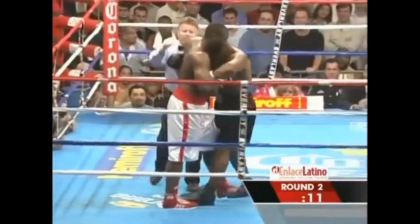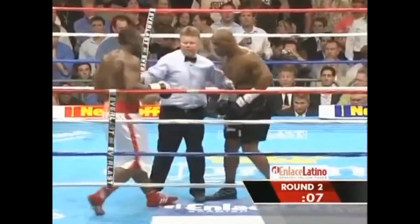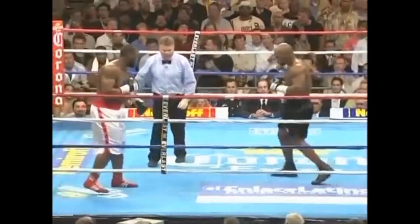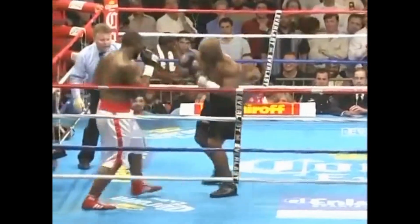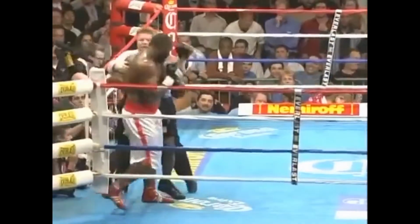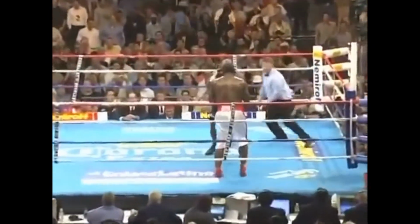But he has landed some very good shots in there, and in this round did as well. Can he sustain that, and can Tyson sustain? Final seconds of round two. Now, really, really getting the job done. Round three scheduled for 10.